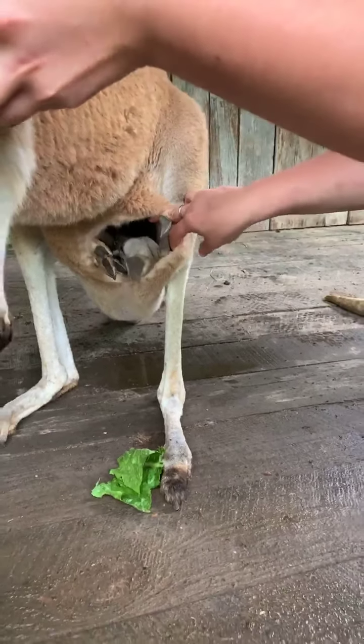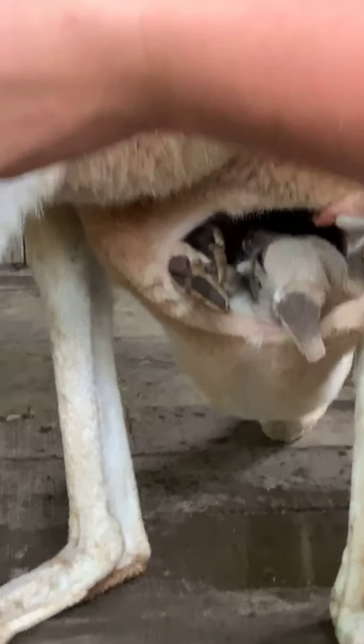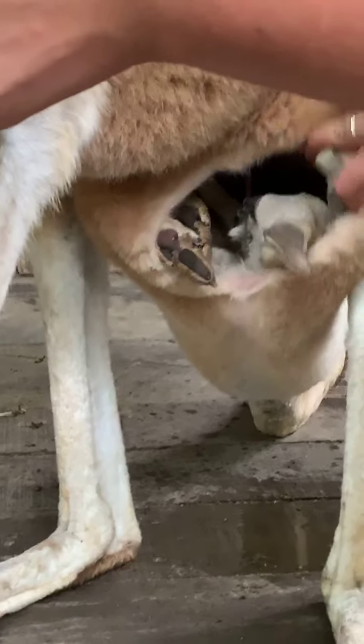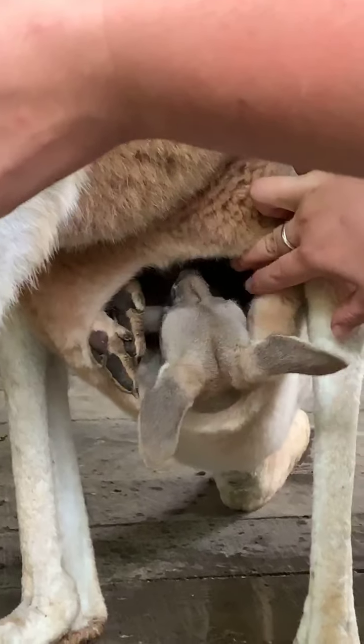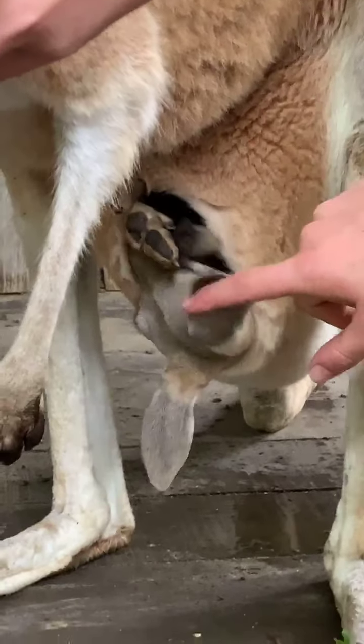Look at here. I feel like we're all just naming body parts. I see an eyeball. So she looks like she's eating right now, but she might come out in a minute. She's pretty good about coming out to say hi. Hello. Just casually upside down.